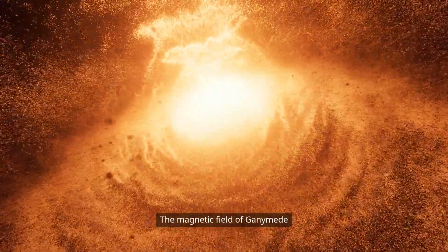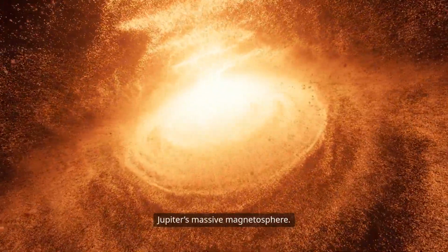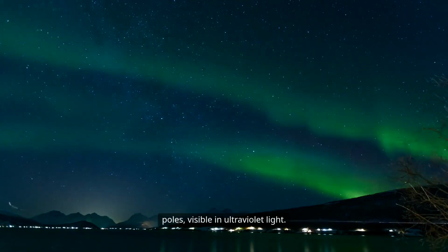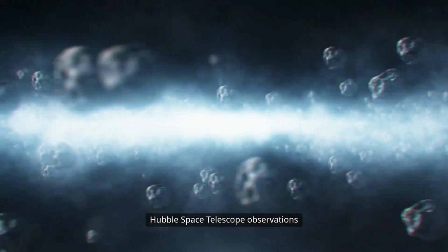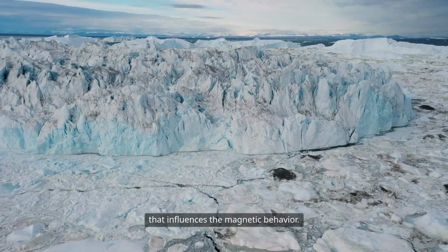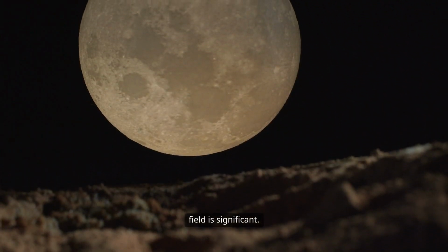The magnetic field of Ganymede doesn't just exist, it interacts with Jupiter's massive magnetosphere. This creates auroras at both of Ganymede's poles, visible in ultraviolet light. Hubble Space Telescope observations have even caught these auroral ovals shifting, supporting the theory of an ocean that influences the magnetic behavior. The presence of a magnetic field is significant.